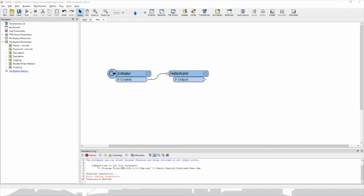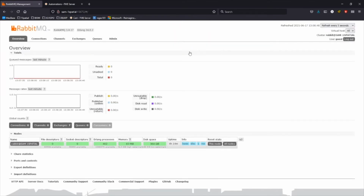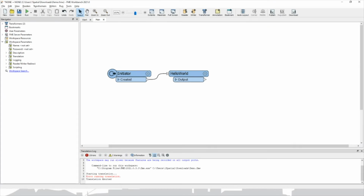Now, I have a broker that's active. My RabbitMQ broker has very secure credentials: guest. Don't anyone access it. I'm going to trust everyone on the line here. With no queue defined yet, which is fine, because RabbitMQ will actually let FME define a queue if it's set up to, which mine is. Basically, it's the default functionality.